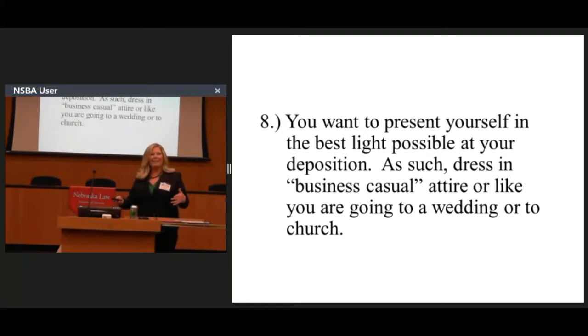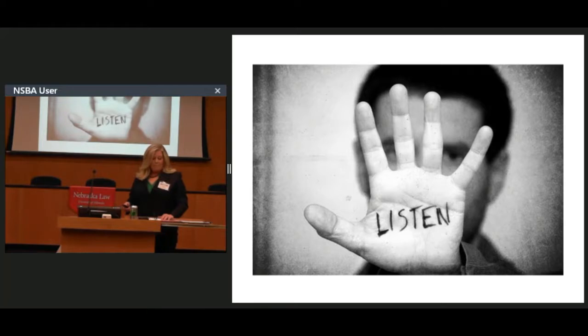That's one of the things I was reading and thinking, maybe I better elaborate on this a little more in my information sheet. Or like you're going to a wedding or to church. And we covered that topic extensively in the last presentation. So we'll leave it at that.